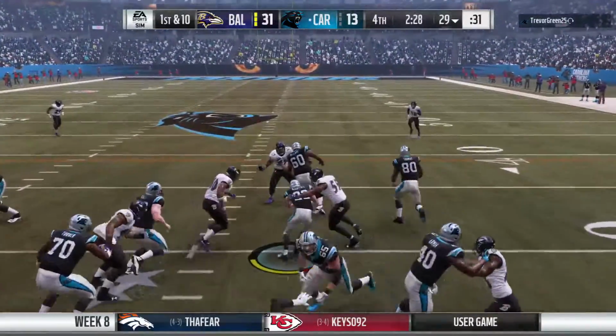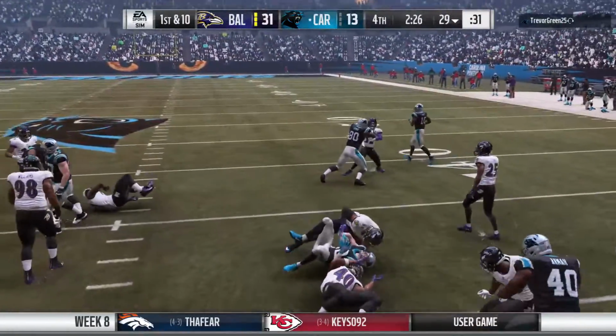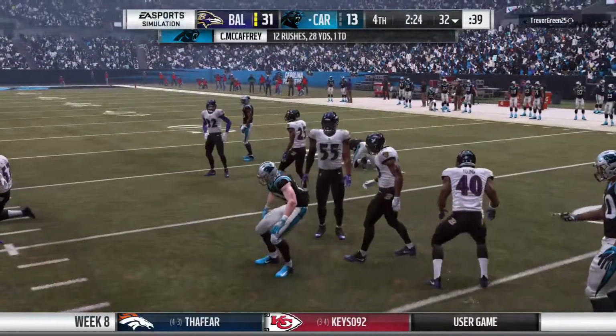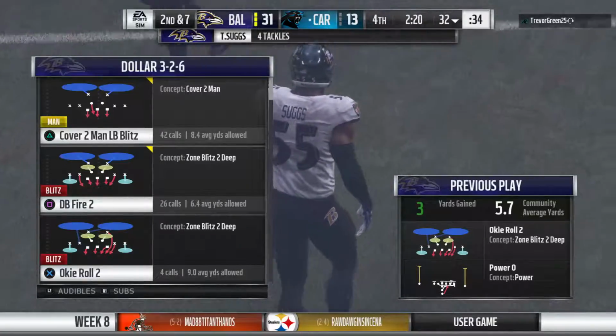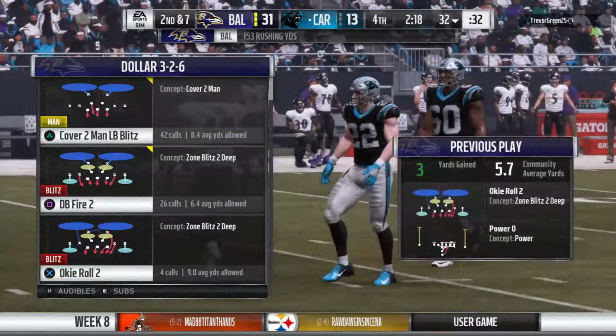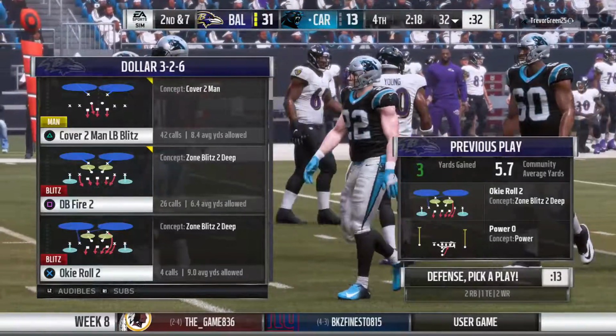They start on the ground with McCaffrey, and he'll slip his way up across the 30 to the 32. Terrell Suggs in on the tackle. Seems pretty obvious defensively a key was stopping the run game. How have they done it so successfully?